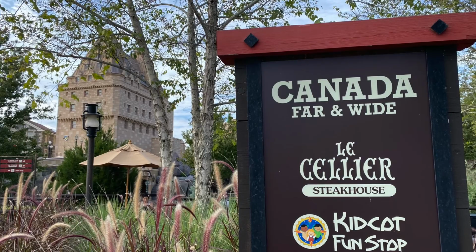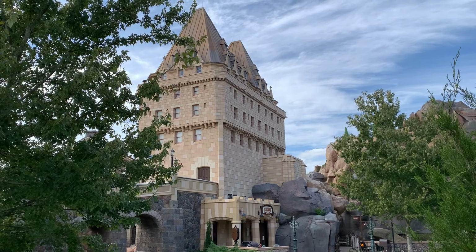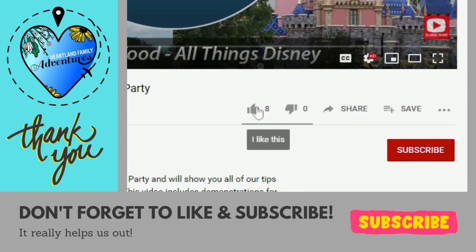This restaurant is open for lunch and dinner and located at the bottom of the beautiful Canadian chateau, designed to look like a wine cellar with beautiful stone arches, wooden accents, and dim lighting. This is one of the signature dining locations at Disney World, and the restaurant is also very small, so dining reservations are hard to come by. We're sharing our complete dining experience today and welcome you to join us.